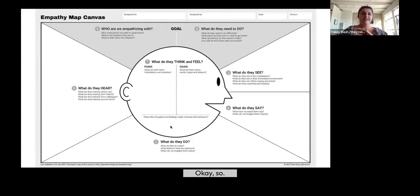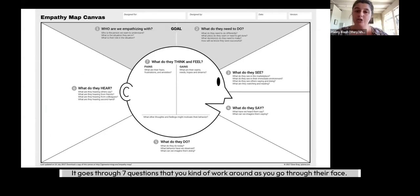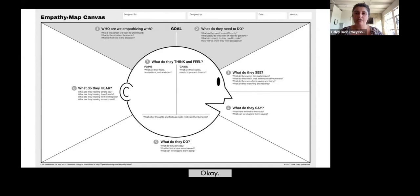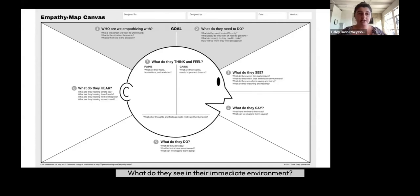Okay, so looking at this little empathy map here, it goes through 7 questions that you work around as you go through their face. The top 2, who are we empathizing with and what do they need to do, we've already started to cover today. But as we go around the empathy map, we start to ask, okay, what do they see? What do they see in their immediate environment? What do they see others in their lives doing and saying? What are they watching and reading?